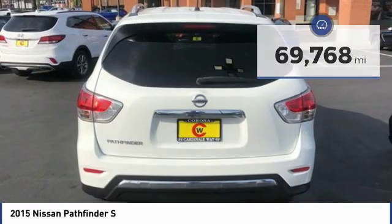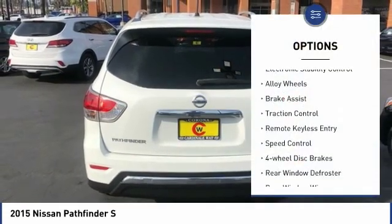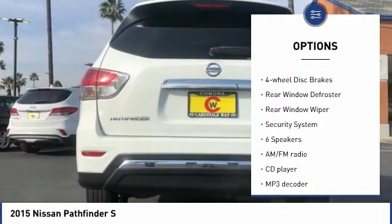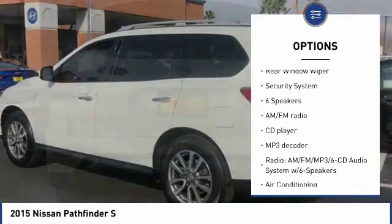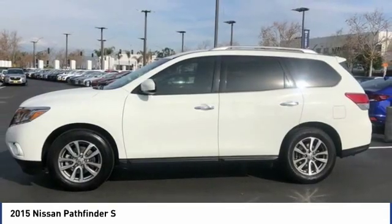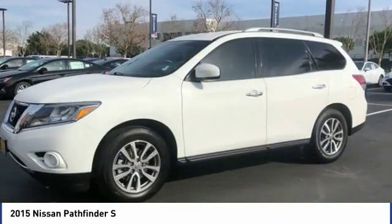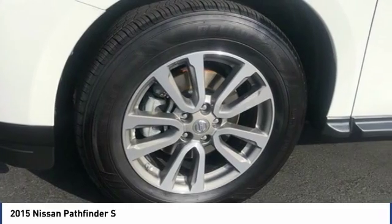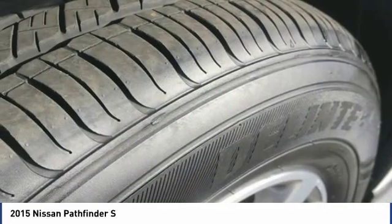Here are some of this vehicle's great options: electronic stability control, alloy wheels, brake assist, traction control, remote keyless entry, speed control, 4-wheel disc brakes, rear window defroster, rear window wiper, security system. If you like it online, you'll love it in your driveway. Take it for a spin today.